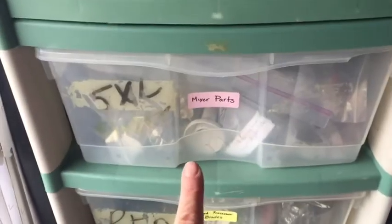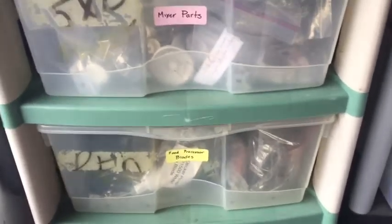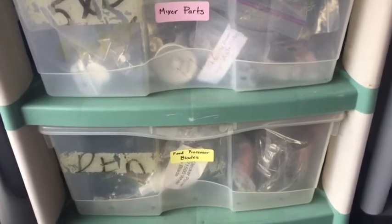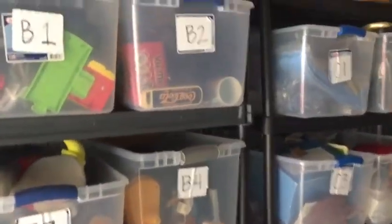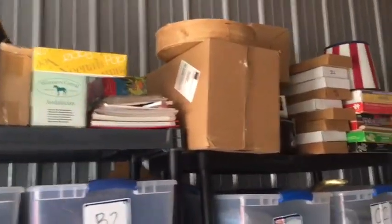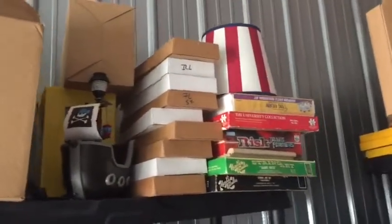Same thing with mixer parts and food processor parts, except for lids and bowls because they're too big to fit in those drawers. But if it's a blade or an adapter or something like that, it's going to be in these drawers. And then I've got my regular inventory here. Some things that are maybe a little more bulky go up on the top. And like that lampshade, it won't get broken up there, most likely.